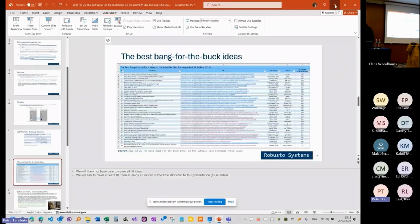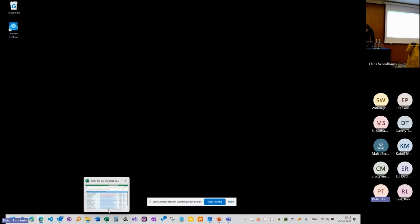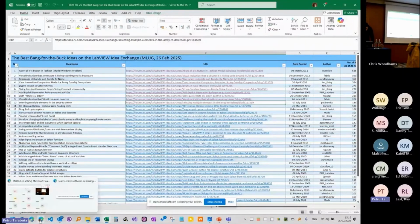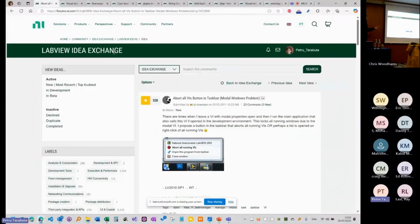I will minimize this, and I will open the Excel file. I've already opened the first 10 links to the first 10 ideas in the browser. So we can now just start looking at some of these ideas and what they're about. In no particular order, so it's not from best to worst or anything like that. It's almost a random order. We can have a look at a few ideas as much as time allows.